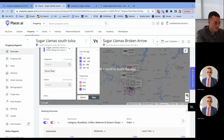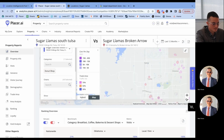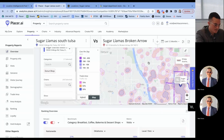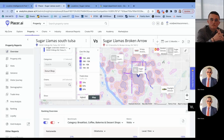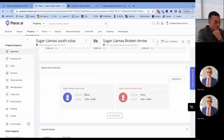Right now we're looking at the South Tulsa location. Placer automatically pulled up all of the competing coffee and donut shops. Each dot or blob here marks the home location of a portion of their visitors. And these markings are the roads that their visitors will take to visit their store. So it looks very concentrated within a 5-mile radius. And I'm sure that their repeat visitors are coming from within this 3-mile radius here. Generally speaking, their demographic is spelled out right here.